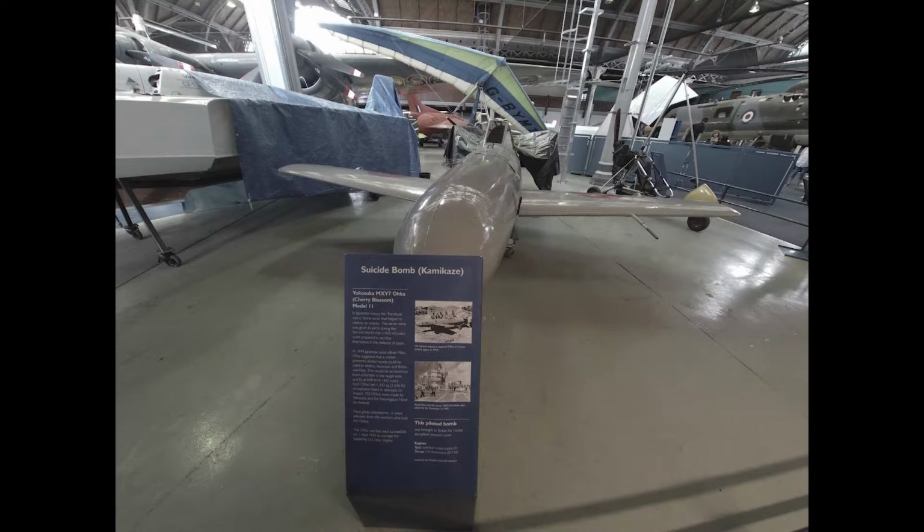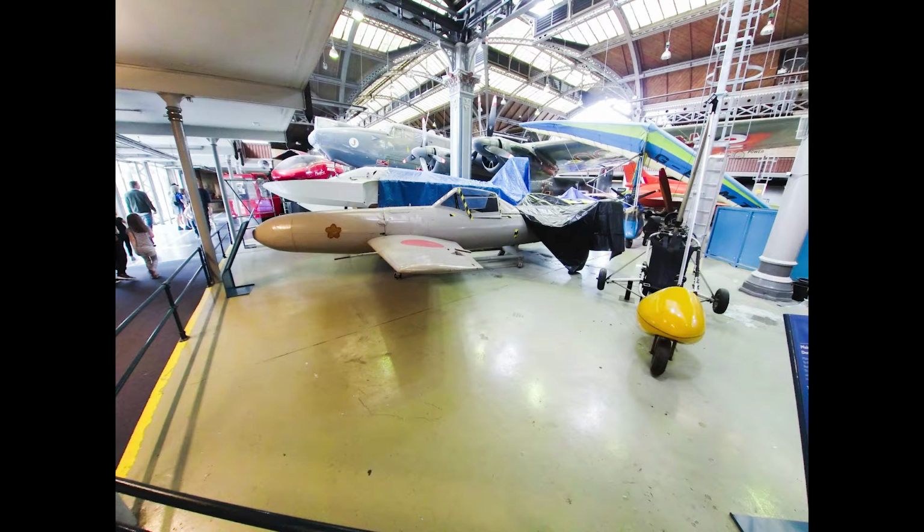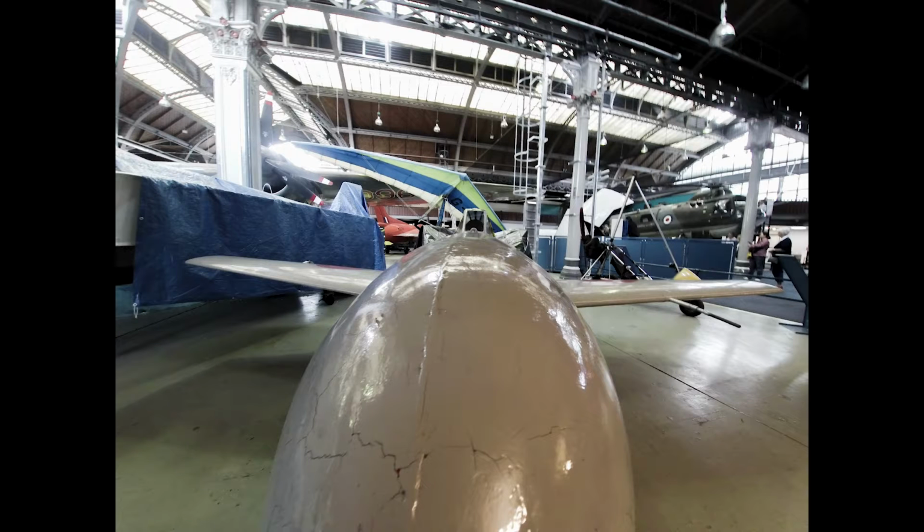This was not one I was expecting. I wasn't expecting a full one to be here. I don't know if it's a replica, but after reading and learning about them, just the way that they were strapped in, forced to be in it, is just so sad. You think the Germans had V2 rockets that were just autopiloted. The Japanese still had to strap people in to do it.